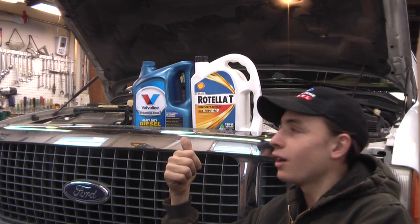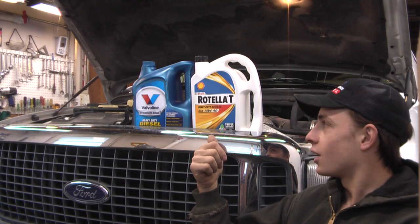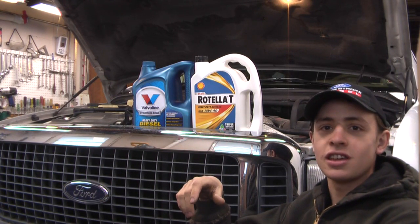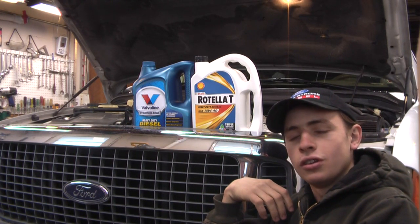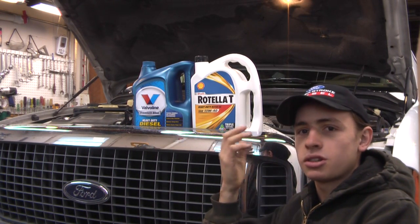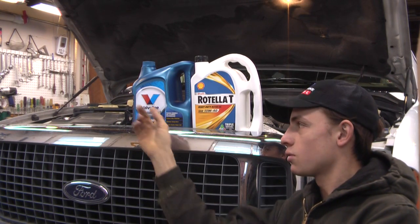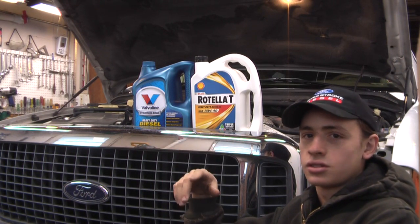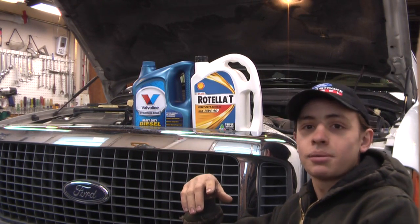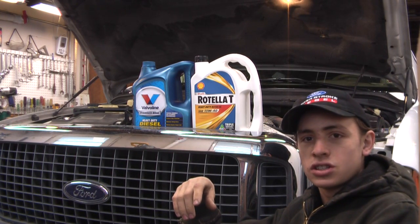So, I've got Valvoline Premium Blue Heavy Duty Diesel Oil and the famous Shell Rotella T oil. And I'm just going to compare the differences between those two. I'm not sure which one I'm going to put in, but we'll decide on that later on. This one's been certified by Cummins, and this one's just got a big name. I've heard a lot about it, so I thought we'd try it. So let's go over the basics that you need to know about how to change your engine oil.